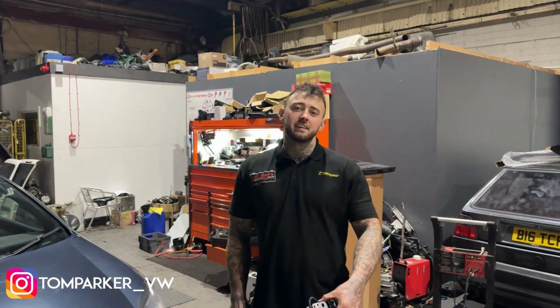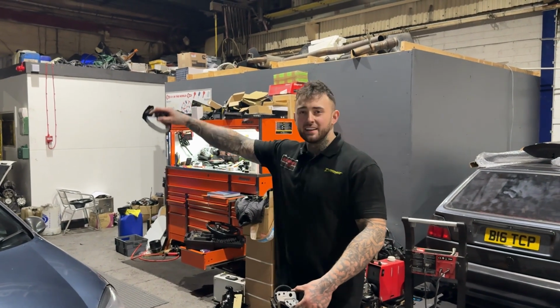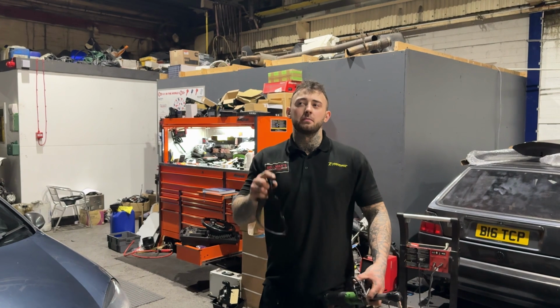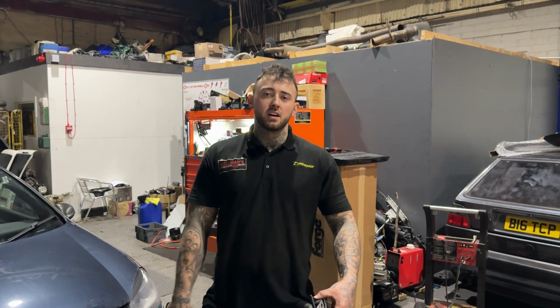Yeah, Jack's car's back. Jack's back, we're back, breaking things. So we're putting a gangster steering wheel on Jack's car. If you don't know what steering wheel it is, it's the one that was on my Mark 7 Golf R. So it's a full custom carbon fibre and Alcantara wheel.